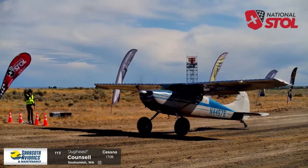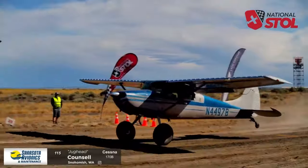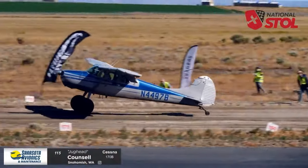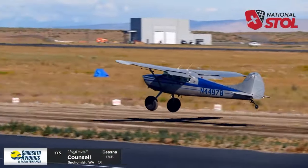And I asked John last night, I said, John, why are you flying STOL? And he says, because it's the most fun flying I have ever done. He takes this airplane in the backcountry with his dog Dakota. He uses it for everything from hunting to camping to fishing and everything else.